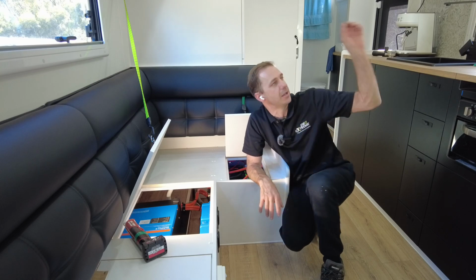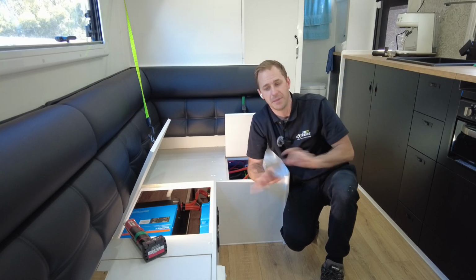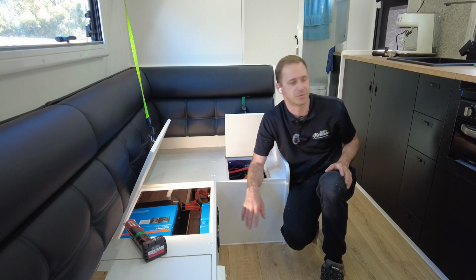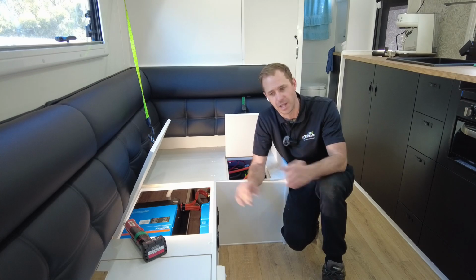So if they're free camping and they turn the inverter on, you're going to hear the beep from the air conditioner and the microwave. That's it. Nothing else comes on. Obviously all the GPOs are on, your outside one, this one next to your bed for laptops and whatever. But the hot water service will not come on, and that's how it should be done.